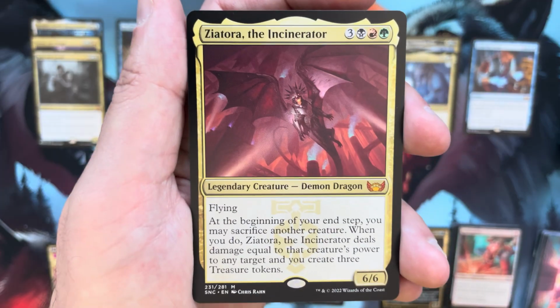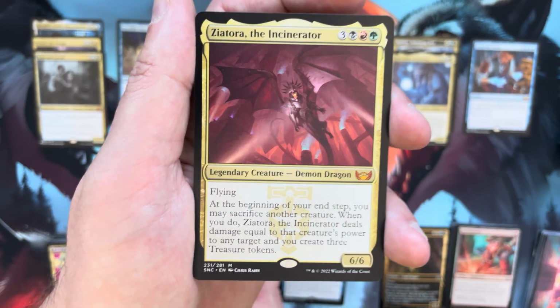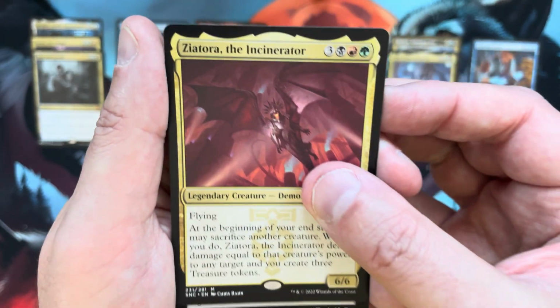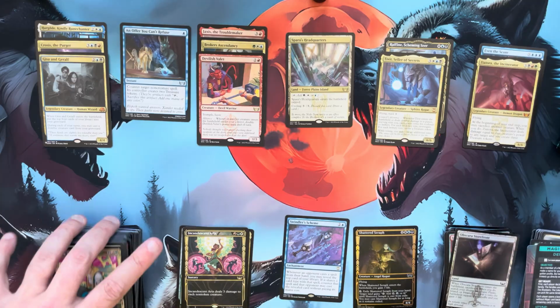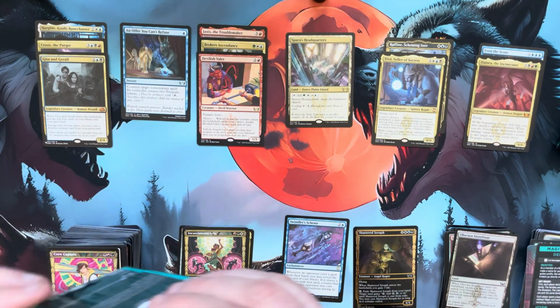That is Ziatora the Incinerator. Also a pretty mean commander card. Like all of the guild bosses, they make for pretty good commanders in their own right. They're a little hard to play outside of that parameter. All right. But Ziatora and Rafine, don't hate that.